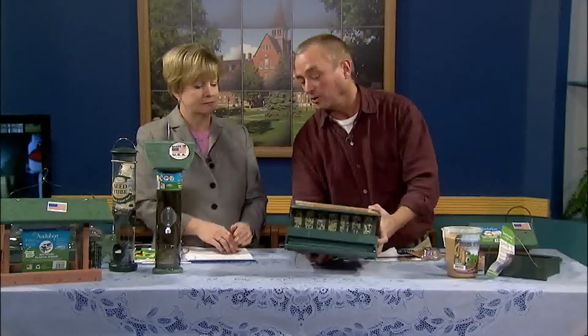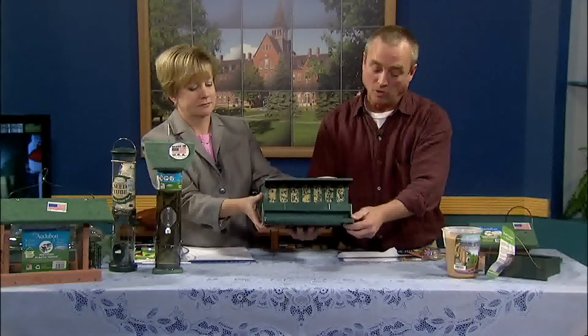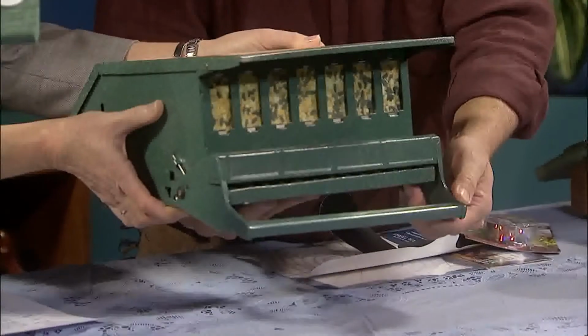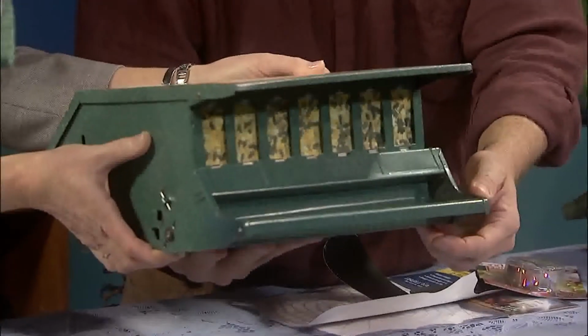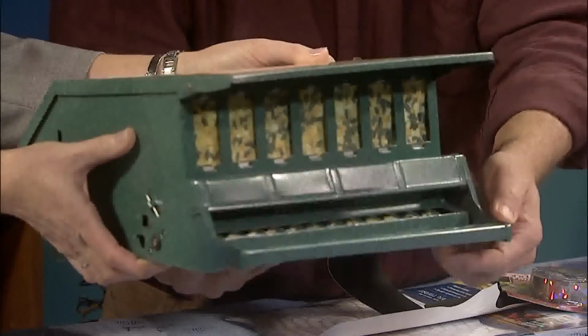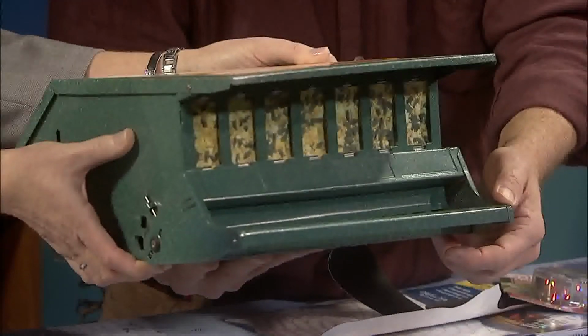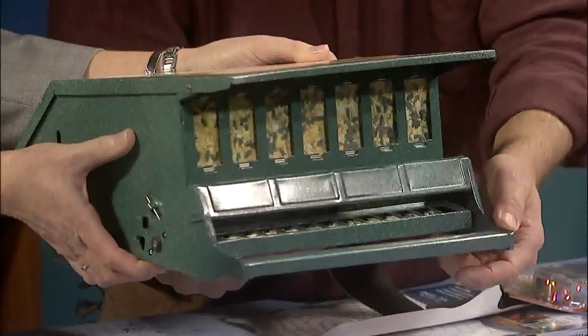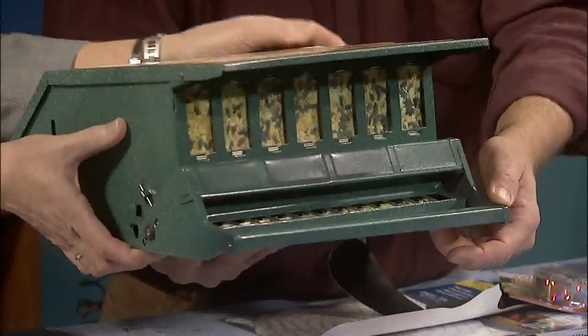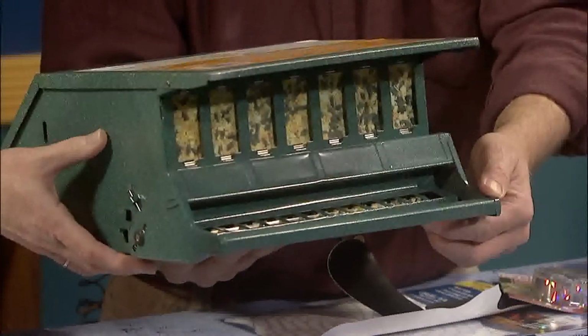I'm going to try to hold it here and demonstrate. It's one that we've shown before, which has a mechanism on the front that allows you to control how heavy the bird is that actually perches on it. Now, I have one similar to this, and I set it to keep the blue jays away until we got that really, really cold weather. Then I felt guilty, so I set it back so the blue jays could eat too. Well, blue jays do need to eat.